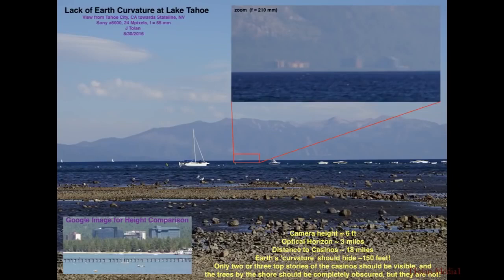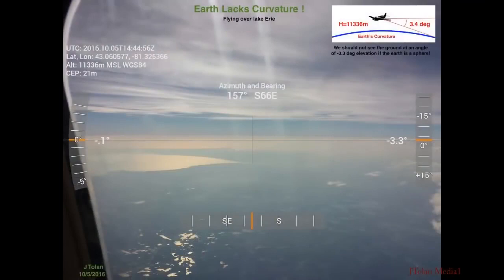This was highly fascinating, but the next experiment really got me thinking. I was flying from Buffalo, New York to Chicago early in the morning, and there was glare over Lake Erie, and I could see way in the distance. I was testing out the notion that the horizon rises to eye level, and using an app on my phone that takes advantage of the inclinometers, I placed the crosshairs down at about negative 3.3 degrees, which is where the horizon should be from that high up in the air. Yet I could clearly see the lake. This was really something else. I really got hooked on this flat earth.